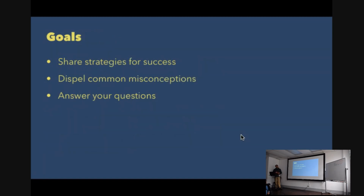So what are the goals of my talk today? I want to share some strategies for success because I was very lucky in my career that I had a lot of people around me who took the time to give me advice and to help me out and mentor me. That was really valuable to me, so this is me paying it forward.